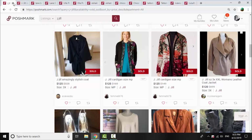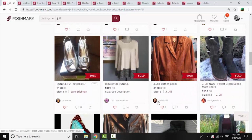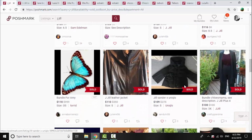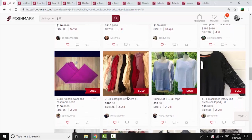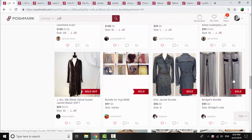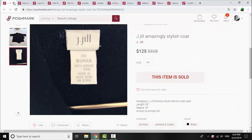So as you can see here, there's definitely some variation. You know, we have some medium petites and stuff in here, but we do have quite a few of the 3X or around that sort of plus size right here. Obviously some coats going on here. See, a bundle, you've got to keep your eyes open. We've got another jacket here. That one's a size small, but then we have more 3X. A lot of extra large, extra large, so 4X, extra large, 3X. So J. Jill, that's what I'm saying, keep your eyes open for those plus sizes in that particular brand if you are interested. And here is a picture of that label.